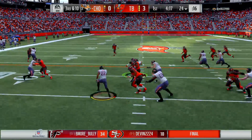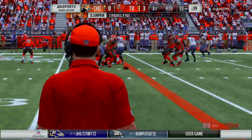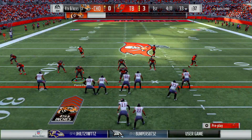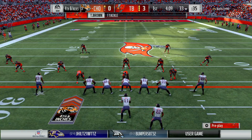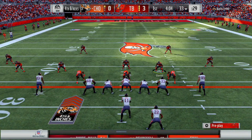They'll run it now out of the gun. And he'll get it up to the 33-yard line. A pretty good effort there, 9 yards, but not enough. We'll likely see the punt team now on 4th down.